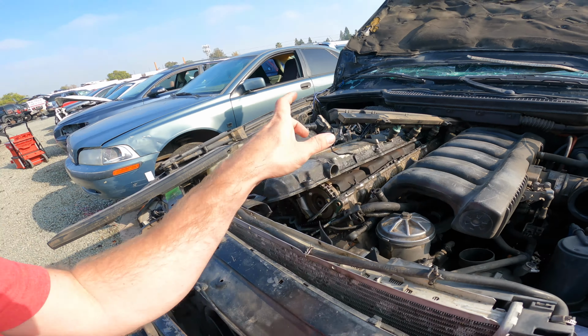Oh, trim pieces. Awesome. All right, two quick come ups. We got these little AC alternator vent thingies. M50 manifold right here, so I'm gonna yank this bad boy. Fuel rail, I'm gonna leave. I'm not huge on these particular fuel rails.